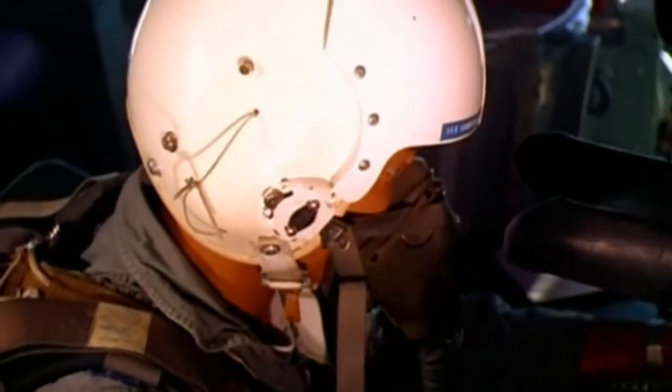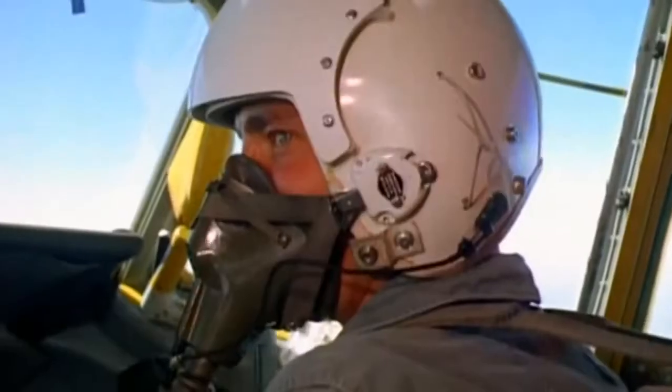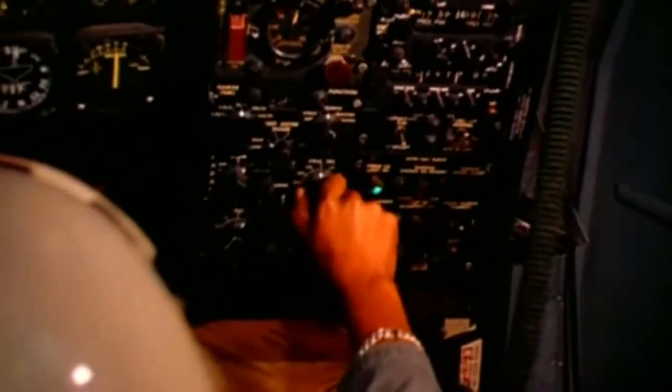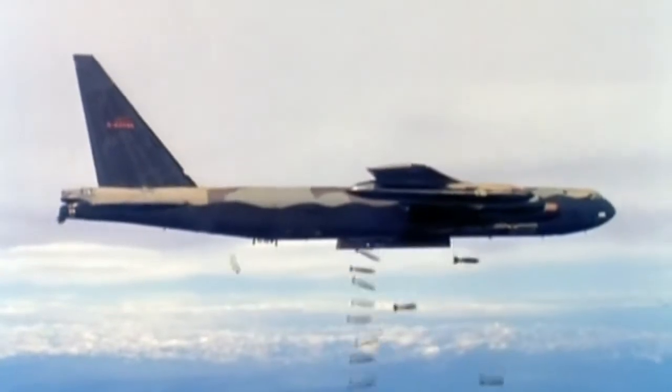But in 1965, the B-52 was called into action in South Vietnam. An 8-year campaign of conventional close air support operations, codenamed ArcLight, saw the B-52 carry out 130,000 sorties, dropping 2.5 million tons of bombs. During the Cold War, the B-52 performed both the nuclear and the conventional mission.